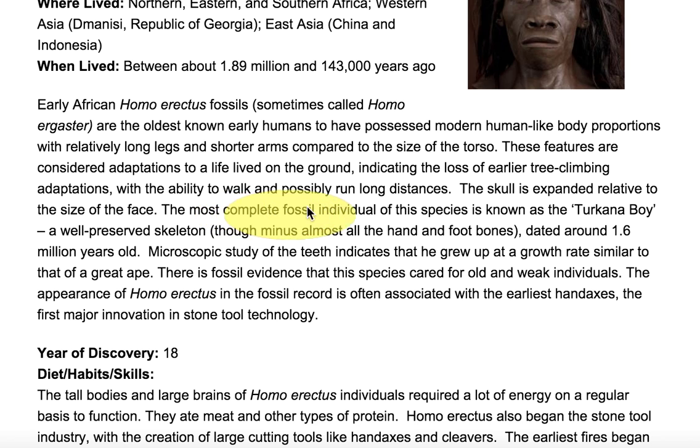The most complete fossil individual of this species is known as the Turkana Boy, a well-preserved skeleton, though minus almost all the hand and foot bones, dated around 1.6 million years ago. Microscopic study of the teeth indicates that he grew up at a growth rate similar to that of a great ape. There is fossil evidence that this species cared for old and weak individuals.